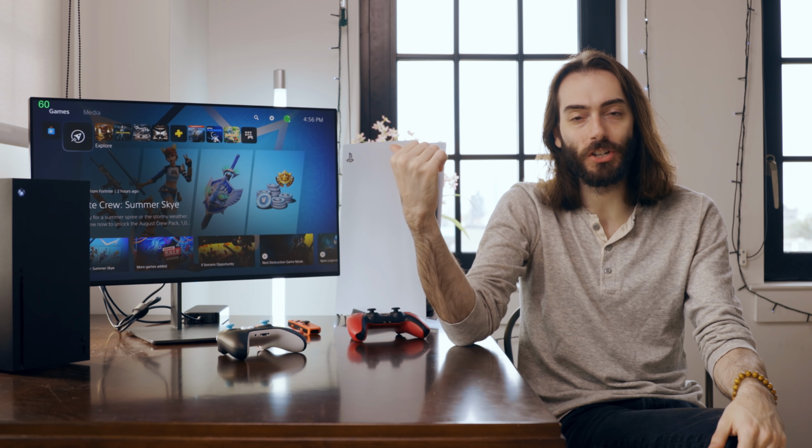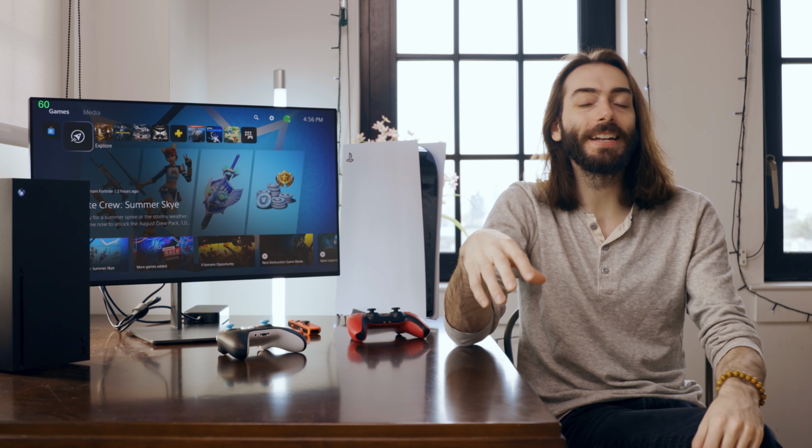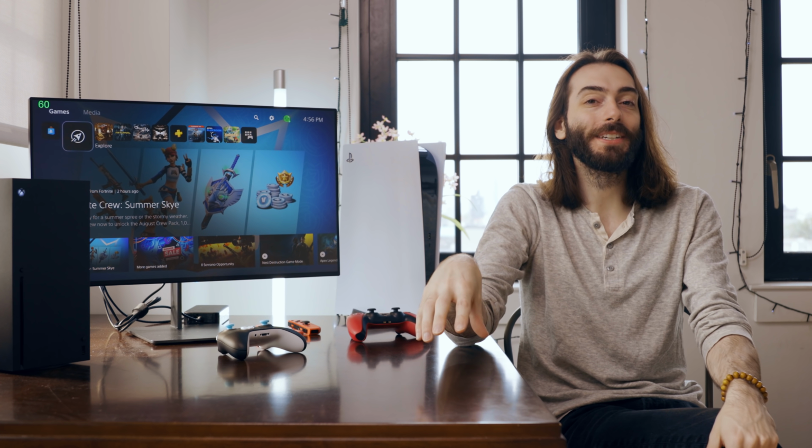If you want to get the most out of your next gen or current gen systems, you're gonna need to find an HDMI 2.1 display. Now, it's pretty easy to find an HDMI 2.1 TV, even ones that are capable of 4K 120 Hz. But HDMI 2.1 monitors didn't even exist until just this year.